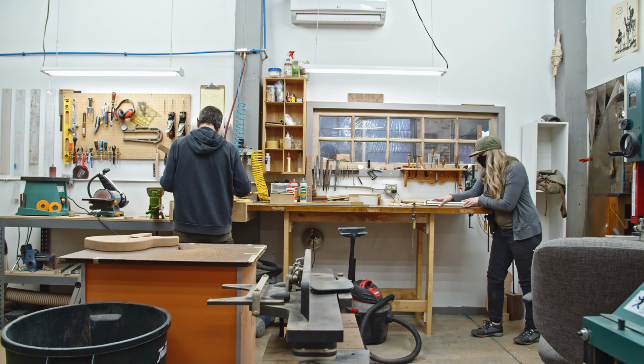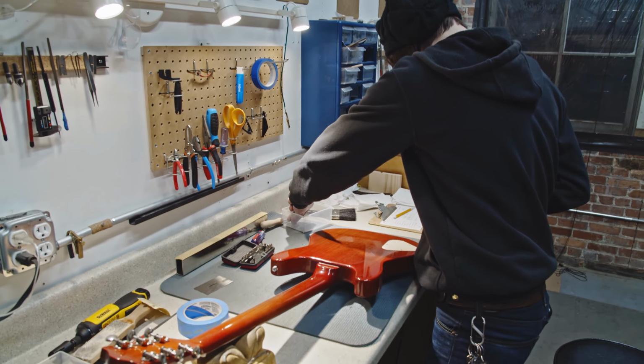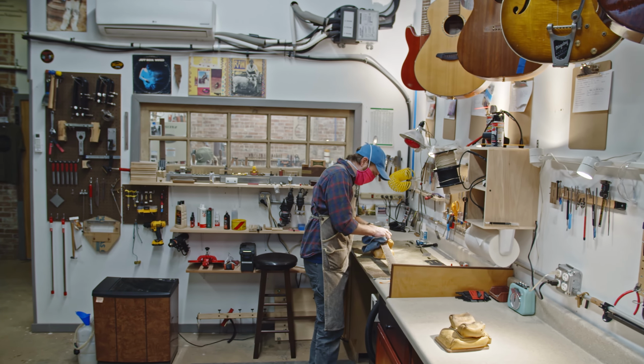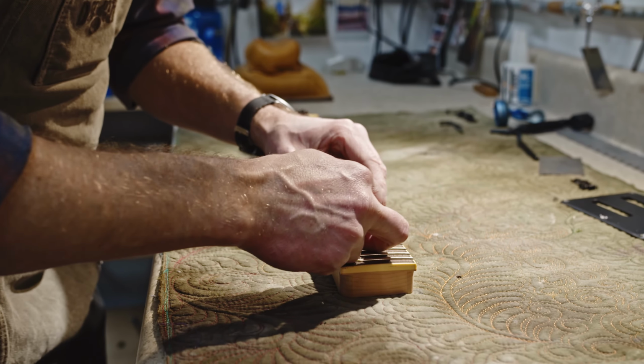This is where we do most of the repair work. We also do final setup on the guitars that we build. That happens over here as well. We've got 4 workstations, so we usually have a flurry of activity going on over here.